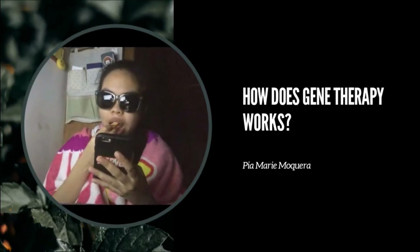So how does gene therapy work? Gene therapy can be performed both inside and outside of the body. Sometimes the whole or just a part of a gene is defective or missing from birth, or a gene can change or mutate during our adult life. Any of these variations can disrupt how proteins are made, which can contribute to health problems or diseases.